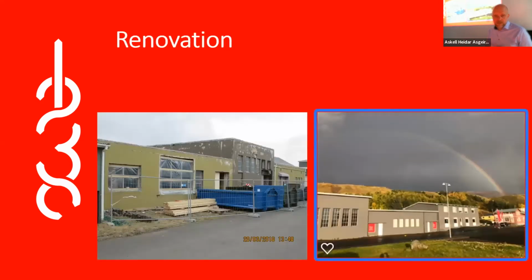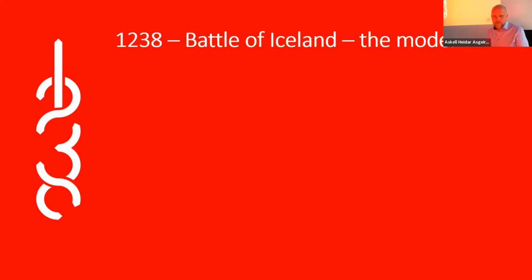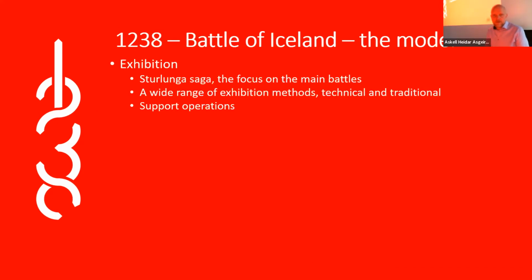And these are the houses that we are in, and of course, for you Icelanders in here, I strongly recommend that you visit us one day if you haven't already. So on the left, you can see how the houses were when we started the project in 2018, and on the right, how they looked last summer. And it was a big project, and as I mentioned before, the municipality owns the houses and did all the renovation.